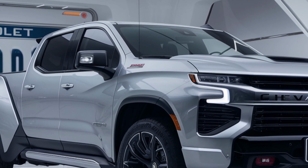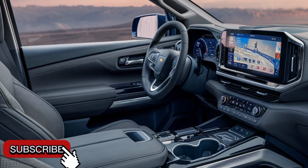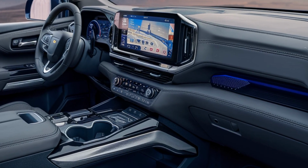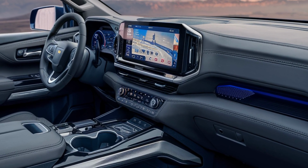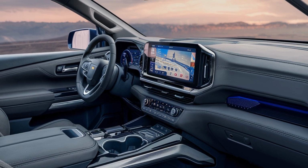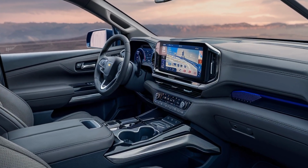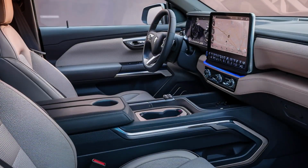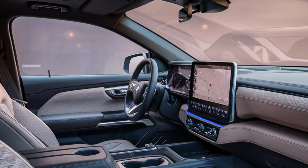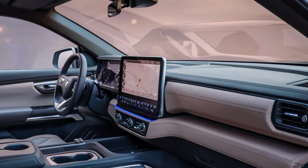Inside, the Colorado blends practicality with modern tech. The cabin is spacious, with comfortable seating for up to 5 passengers and plenty of storage options. At the center of the dashboard, you'll find an 11.3-inch touchscreen running Chevy's latest infotainment system. This setup includes standard wireless Apple CarPlay and Android Auto, along with available navigation and a premium Bose sound system on higher trims. Additionally, the digital instrument cluster provides customizable displays, ensuring that you have all the information you need right at your fingertips.